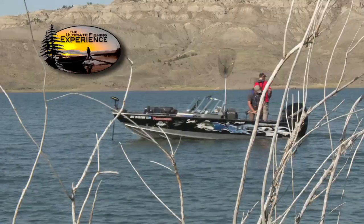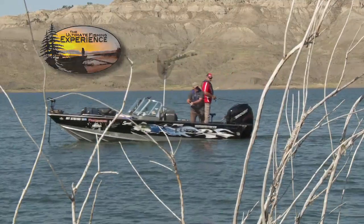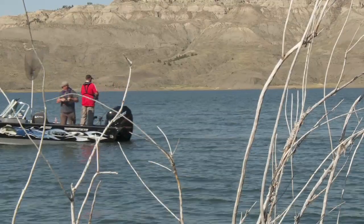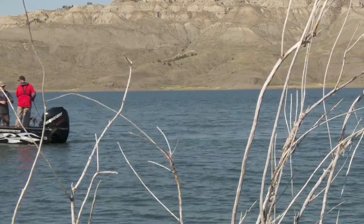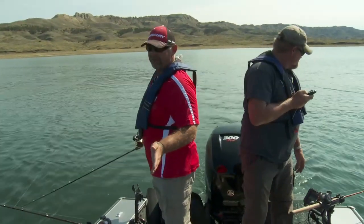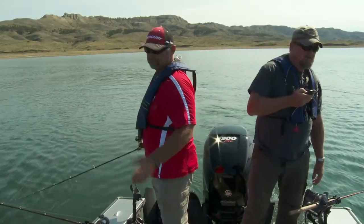So it's early August, we're on Fort Peck Reservoir. What we're looking for is flooded timber. We're always focused on boat control. We've got to keep our bait in the strike zone. If you vary two or three feet one side or the other, you're going to be off a fish. So we want to really stay focused on that.